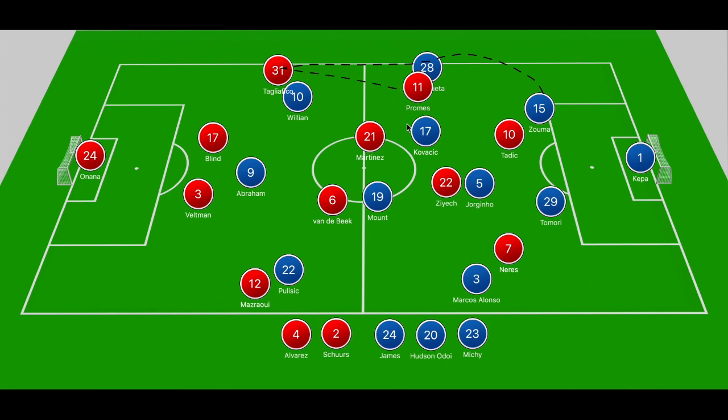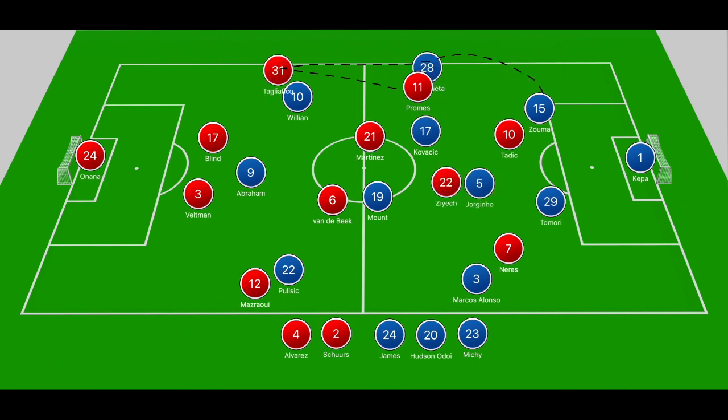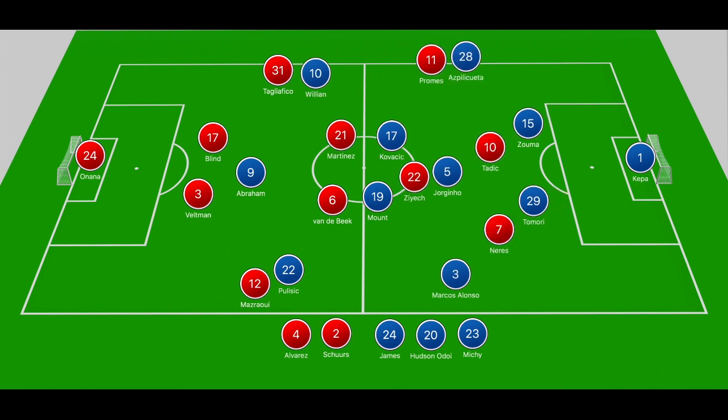When he blocks the ball, it ends up falling into the path of Promes, who drops it off to Martinez, and he's able to split Kovacic and Azpilicueta to find Ziyech, who is able to hold off Azpilicueta, and he slides the ball forward into the path of Tagliafico, breaking forward, and Jorginho takes him out. So that's a successful pressing scheme from Ajax. We saw that often, and Chelsea struggled to bypass them, and that was a big theme in that first half: their press was successful and Chelsea didn't really create many chances.